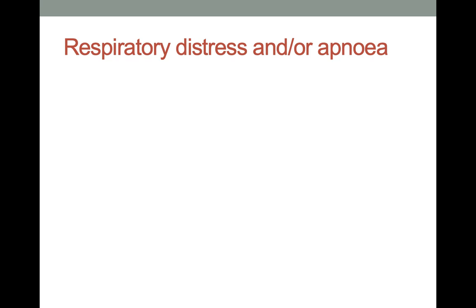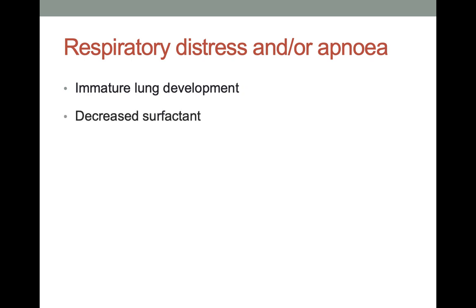The other important thing is respiratory distress with or without apnea. That is because of immature lung development. As we have discussed earlier in our slides, if the baby is 34 plus 3 weeker or 34 plus 4 weeker, we don't give any antenatal steroids, or gynecologists may not give any antenatal steroids. However, if it was a 33 plus 6 weeker, then we'll give it. So even though it's a matter of 3 or 4 days, there could be a difference. Apart from that, if it is a wrong date, suppose mama is having irregular periods, that could itself be a wrong date. So they'll have immature lung development and decreased surfactant.